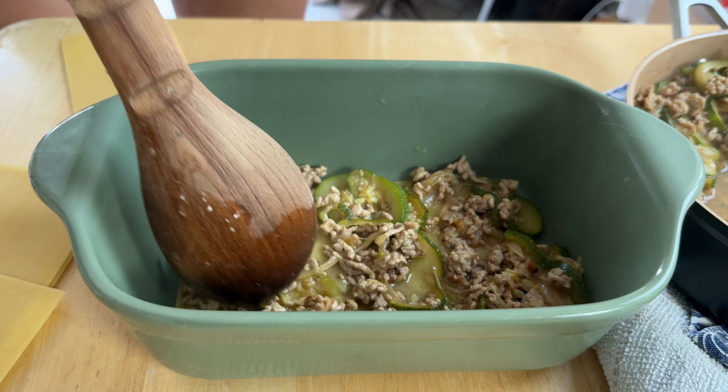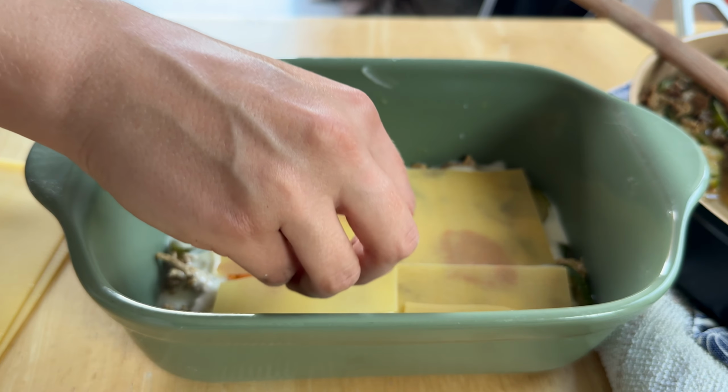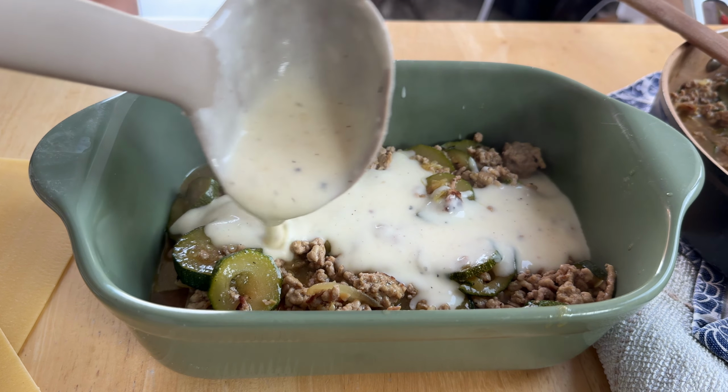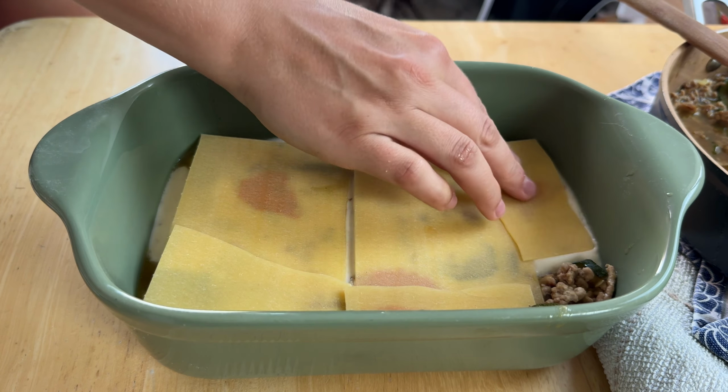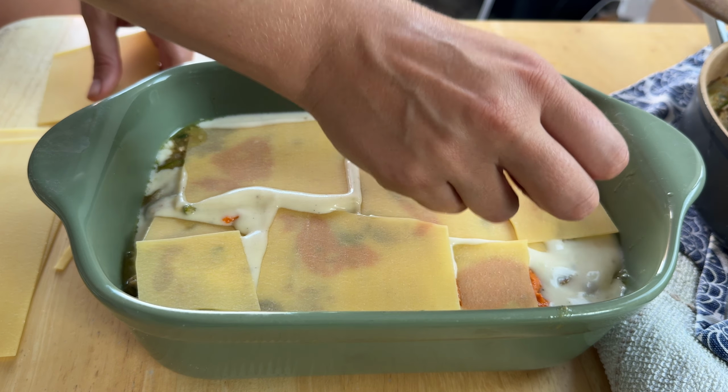Okay, so lay down your lasagna sheets, followed by the pork mixture. Evenly spread that out into a thin layer and then top with your bechamel sauce. Then, optionally, you can add dollops of the ricotta sun-dried pesto on top. Repeat with lasagna sheets, pork mixture, bechamel and pesto.